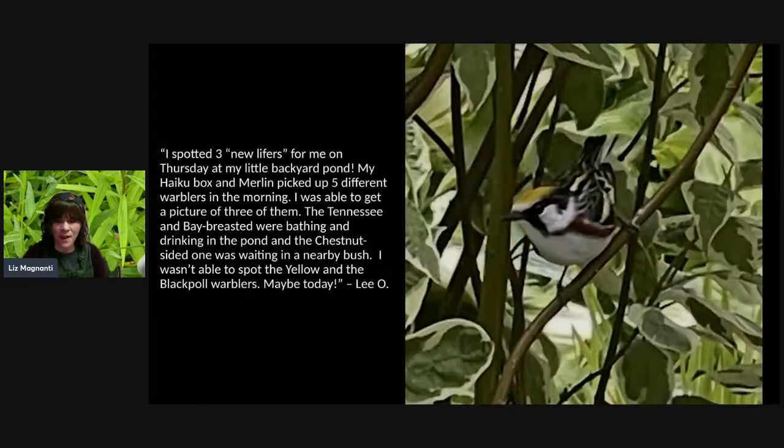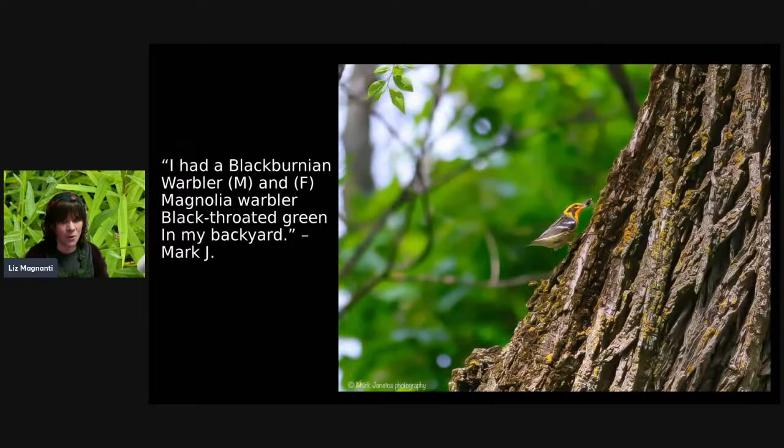Really, really cool. And then here's the chestnut-sided warbler, which was just waiting in the wings, if you will, looks like to join the fun in the pond there. So definitely lots of warbler activity, and this is a really great example of how water, especially moving water, can bring in some of these warblers.